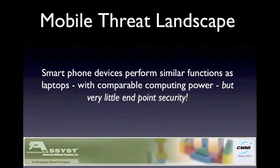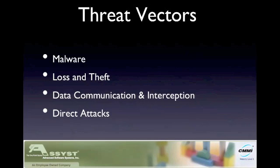Smartphone devices perform similar functions as laptops, and they have comparable and in many cases extendable computing power. But smartphone devices have very little and no endpoint security. This provides a very serious threat landscape which corporations and organizations have to be aware of before they build business processes around smartphones of their employees and contractors. What are the mobile threat vectors?